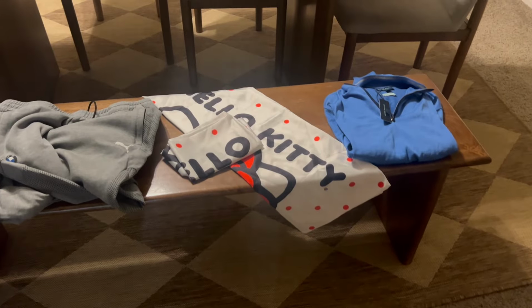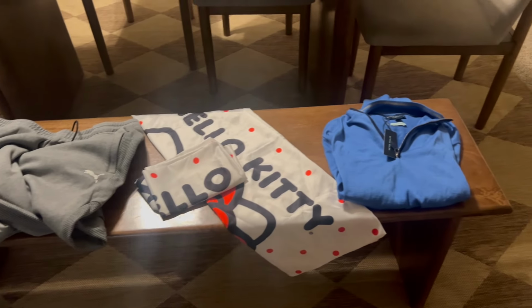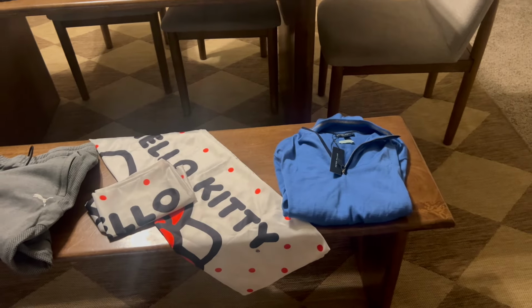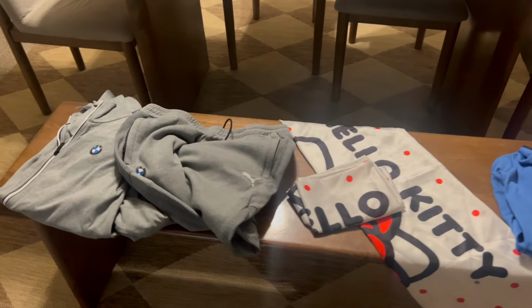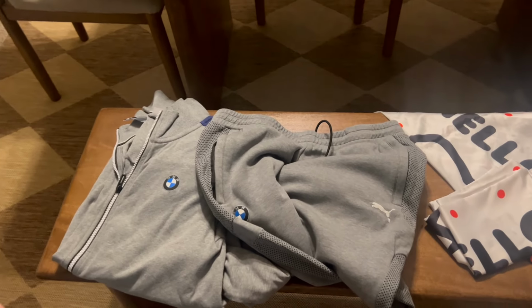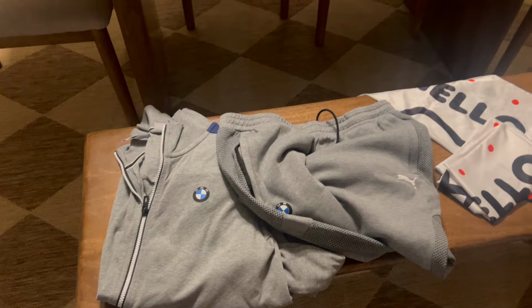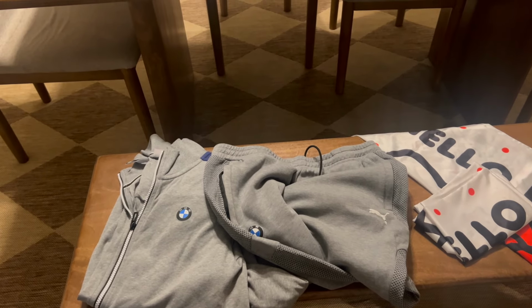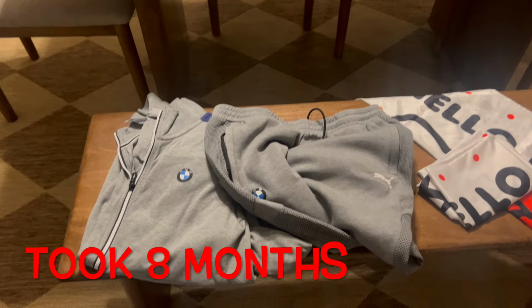All right, guys, so I am getting ready to pack up these 3 items, and I wanted to go over them with you because I know that I shared all 3 of these in some of my past haul videos. Now, this one is probably the oldest one. This is from, I don't know, I want to say 6 to 8 months ago. I can't remember exactly. I will put it up on the screen, though.